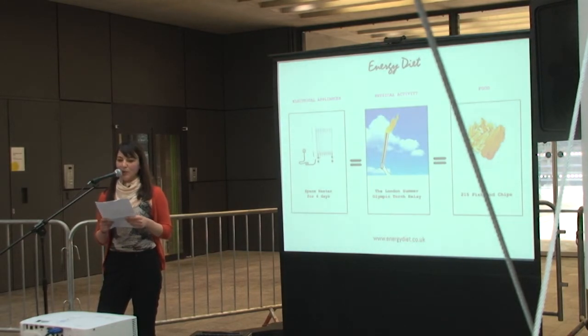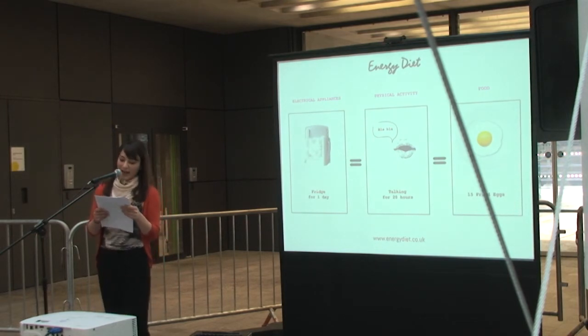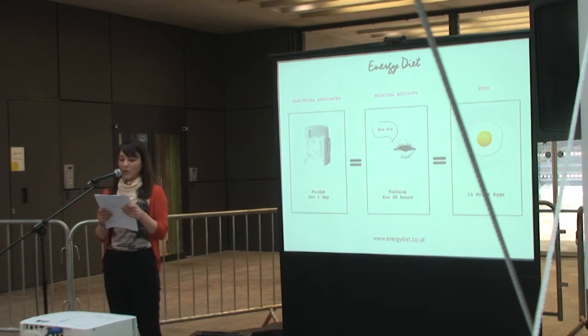For example, one of the equations is the 8,000 Olympic torchbearers for the 2012 London Olympics altogether burn about 130,000 calories, which is the same as running a 1,500 watt space heater continuously for 4 days. And all those torchbearers will need the calories of 215 fish and chips dinners. Another example would be a fridge that has an energy output of 1.6 kilowatt hours per day, which is the same as the calories burned from talking for 28 hours non-stop, which again equals the food calories you can obtain from 15 fried eggs.